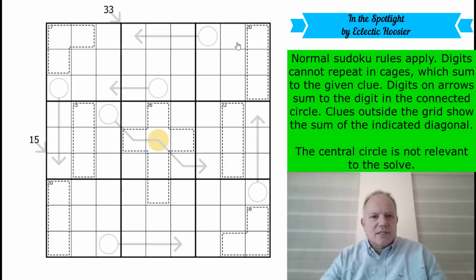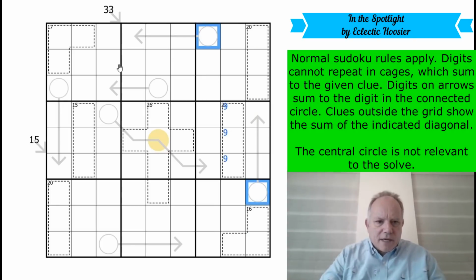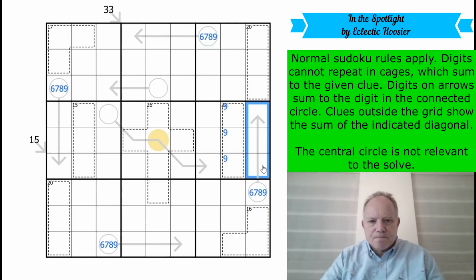I'm finally going to get started now. Let's get cracking. Okay, there's got to be a 9 in the 22 cage. Down here, though, I think columns 1 and 9 look quite interesting. Hang on. First of all, I'm going to put in 6, 7, 8, or 9 in these circles, because they're adding up 3 digits that have to be different, so the minimum is 6.